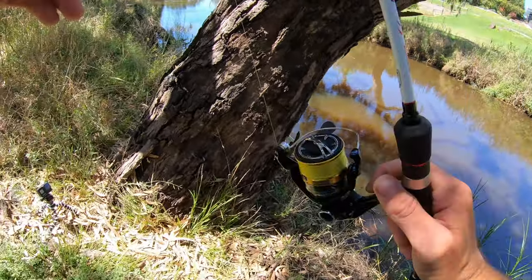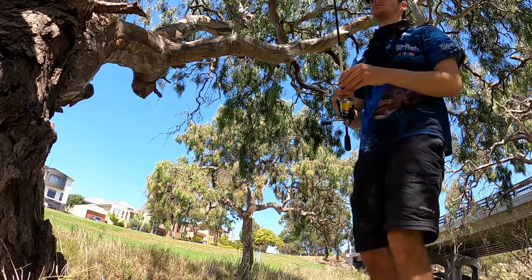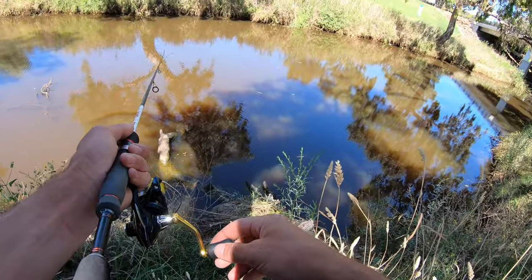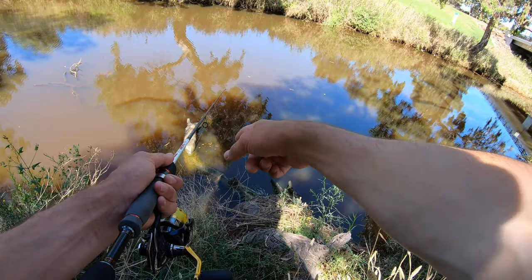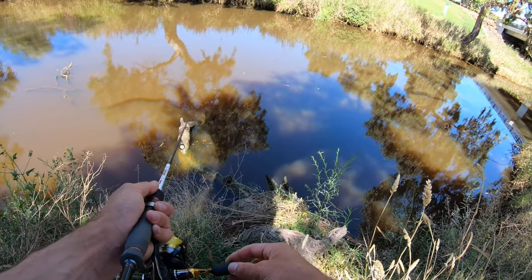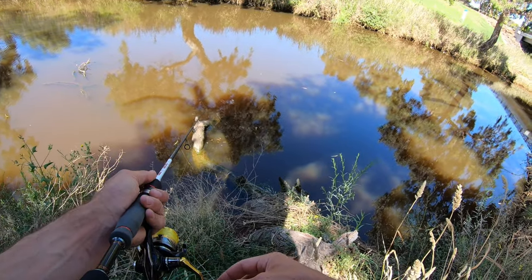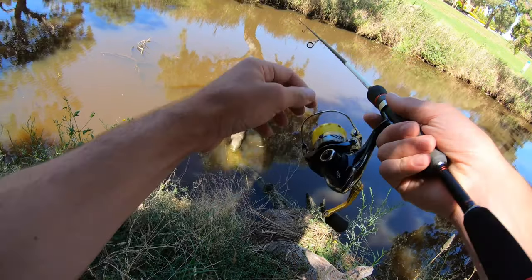Try down here. Oh, big splash down there. I don't know if it's a bird or not. Yeah, it's a bird. Surely there's a reddy here. It's deep. They should be hanging around underneath this log. But they probably do. They're just out feeding at the moment. Surprise, there's nothing in there. Might have to come back there a bit later on.